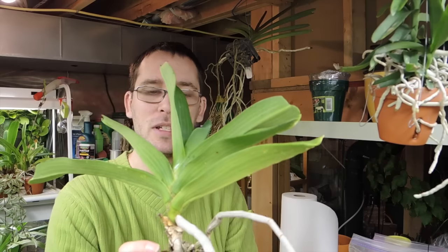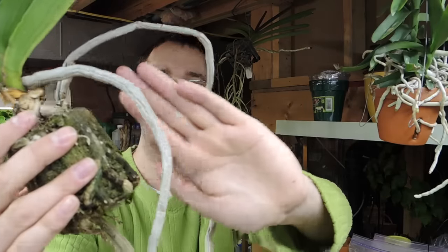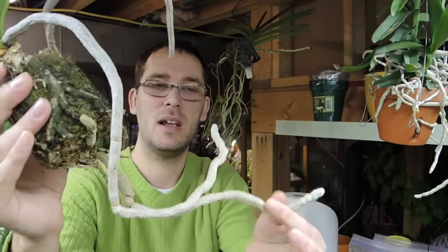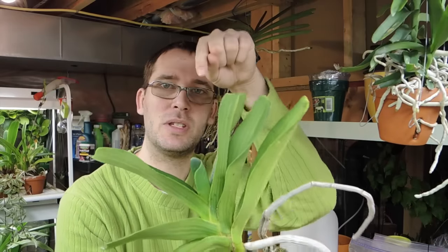So I'm waiting for this to bloom. It wasn't in bloom when I got it. It was actually just finishing blooming. So time will tell. It's obviously not very happy because look at the roots, how they're a little bit emaciated, a little dehydrated. But I do soak this when I soak the other Vandas, so it does get moisture. Maybe it just needs more moisture. So anyway, stay tuned for more updates on this one. You'll see more of these outside as they're hanging up on the fence.